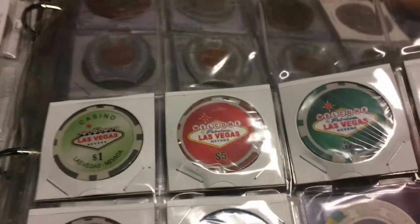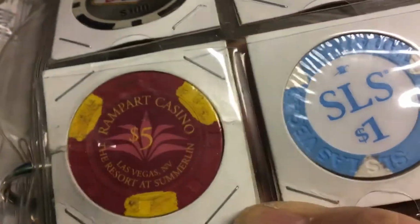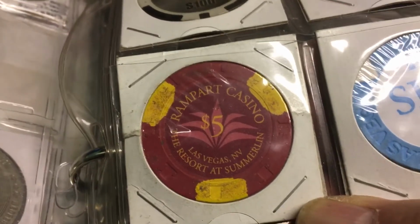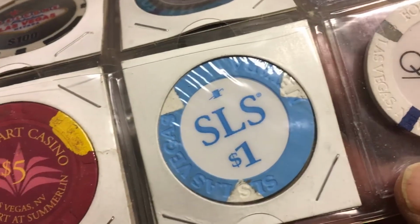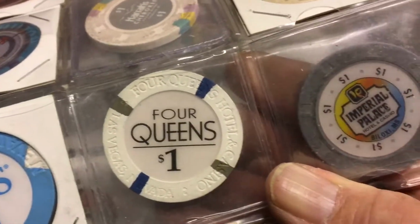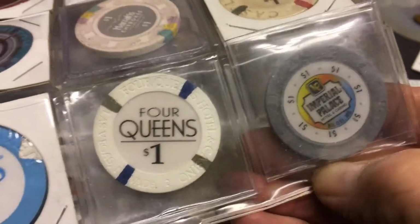And then I was buying some coins off somebody, and he had a bunch of casino chips in there. I just offered a price for everything. $1, a $5 one, a $25 one, a $50 one. And then a friend of mine went to Las Vegas and brought me back this chip. And this one. Not sure where I got them. I just pick them up here and there. This is the back of them.